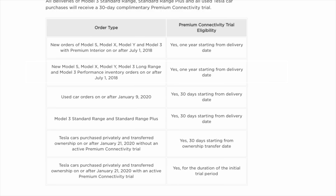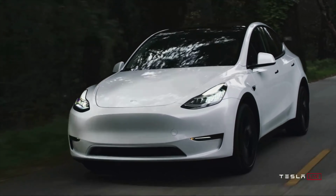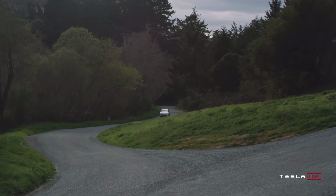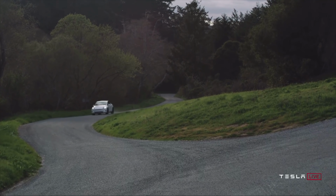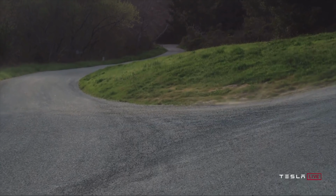Now Tesla is changing that a bit, and everybody just has this for 30 days. No longer are they giving away a year for free. Everybody, no matter what model you get, just gets premium connectivity for 30 days and then has to start paying $10 a month if they want to have access to the data plan inside of their Tesla.